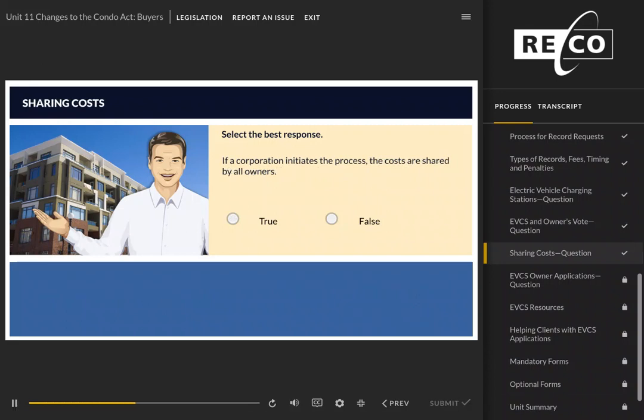Read the statement on screen and determine if it is true or false. If a corporation initiates the process, all costs are considered part of the common expenses and all owners, not just the users of charging stations, will pay for the installation based on their unit's proportional share of expenses in the declaration.